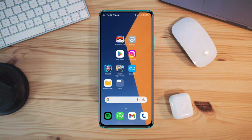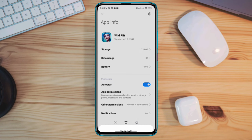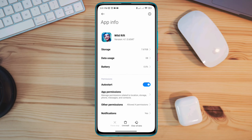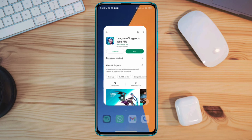Solution 2, change your internet protocol address. Tap and hold League of Legends. Tap App Info, tap Clear Data, tap Clear Cache, tap OK. After this, open the Google Play Store.